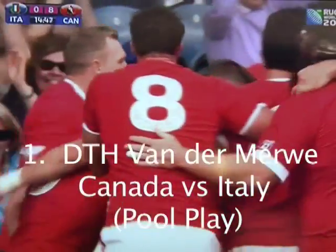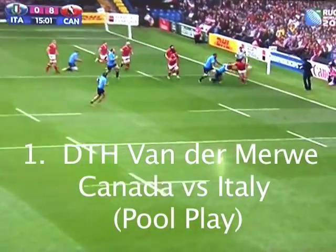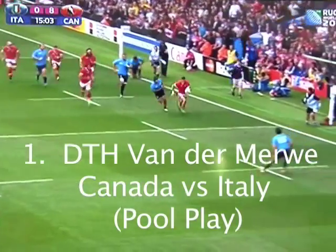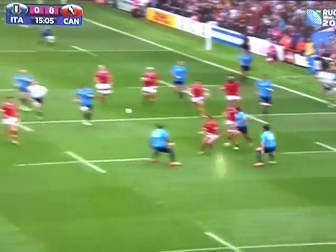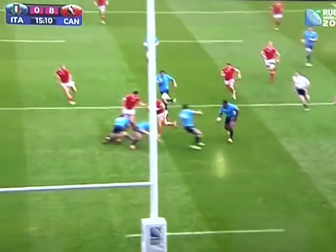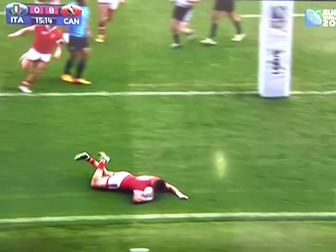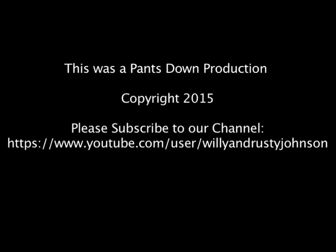Well, he's a hero for the Scarlets. Clever central play, running field. They found his centre, and Kieran Hearn trailed the centre, trained the ball, got it back, and celebrates with a try underneath his sticks. This was a Pants Down production.